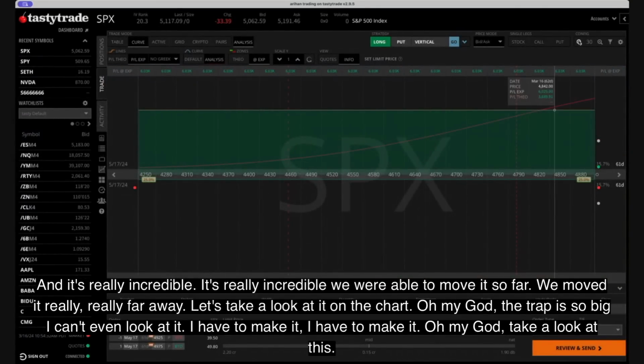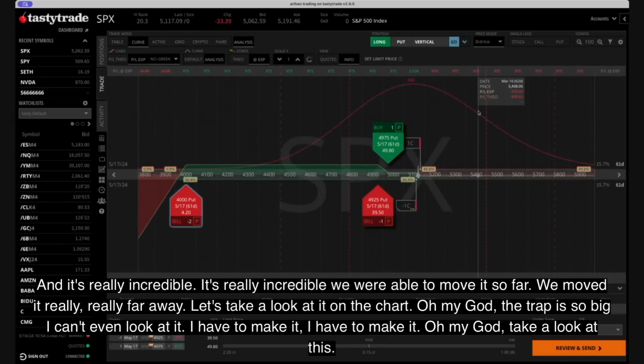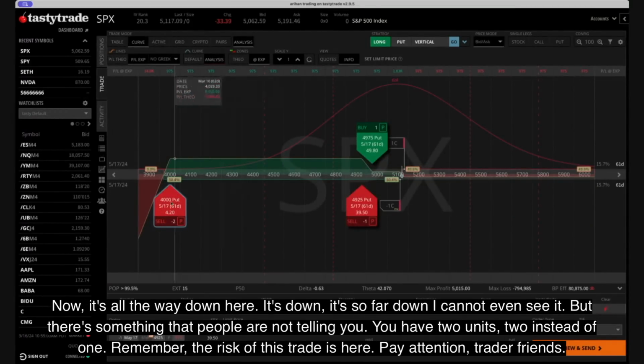Oh my god, the trap is so big I can't even look at it. Oh my god, take a look at this. So we have our long put vertical here, 50 wide, 5,000. It's still $5,000 maximum profit, and our risk is moved down all the way to the 4,000 strike. Our first one was all the way up here. Remember, the short put was almost on top of the short put of the long put vertical. Now it's all the way down here. It's so far down I cannot even see it.